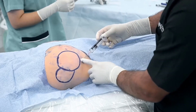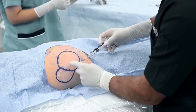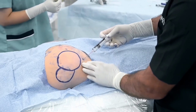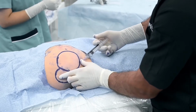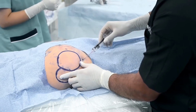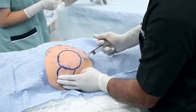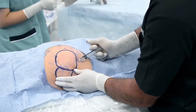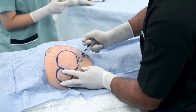It's very important to choose entry holes that are not too close to where you inject, so always outside the injection zone, but also not too far. This is 10 centimeters, and this cannula is also 10 centimeters, so this is the good length. Just in case you are a little bit short, you do this socket maneuver here.